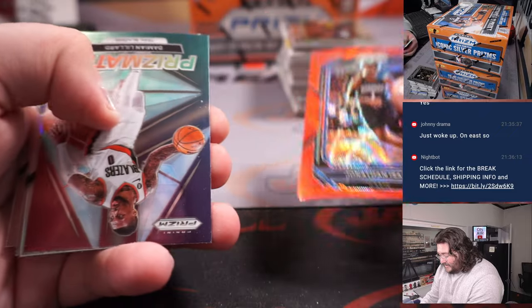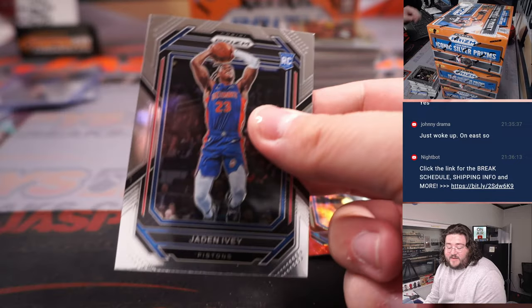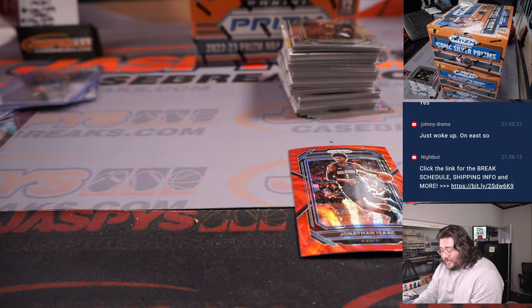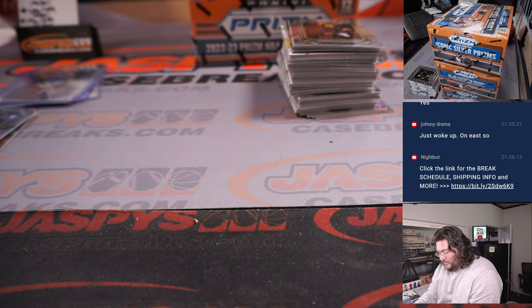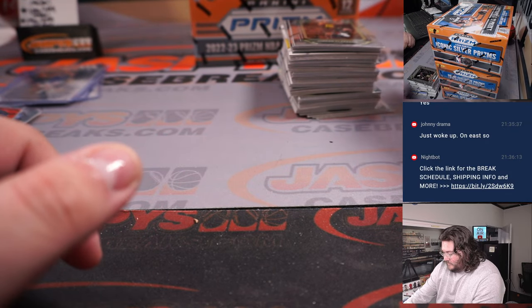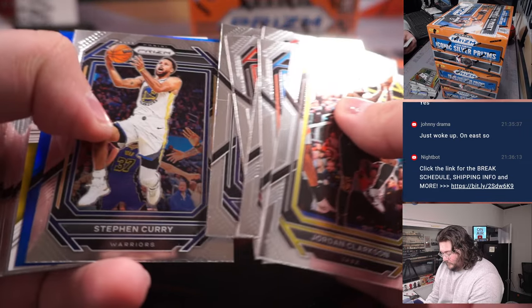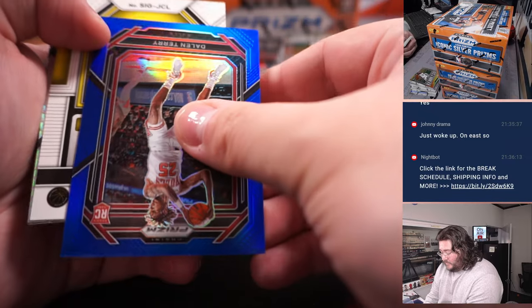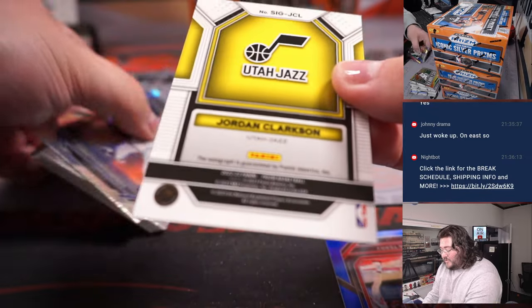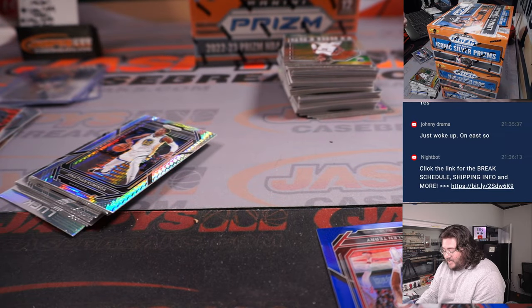Red Wave, Jonathan Isaac. And a Jaden Ivey, first Jaden Ivey rookie. Once again, going to Johnny Drama. Got the Pistons in the team random. Blue Dalen Terry, and our next auto is going to be Jordan Clarkson, former Sixth Man of the Year, Utah Jazz edition, going to David Batterino.